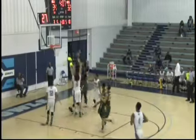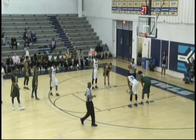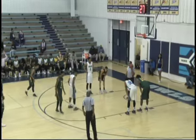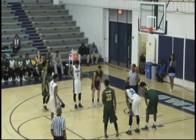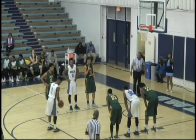That is Booth's 9th point of the game so far. You know what, Michael? You can tell that these guys might have circled this game. I mean, we've been in this gym a couple times this season. I haven't seen these guys this fired up against another team. I'm sorry to say.